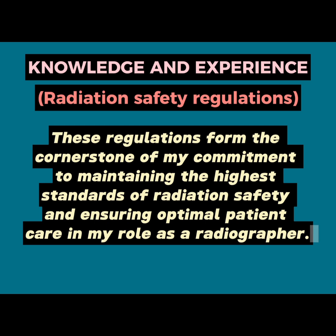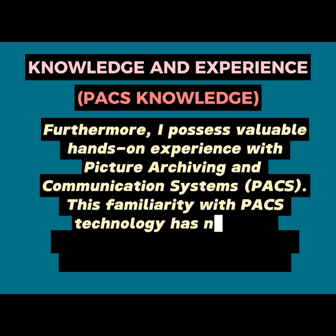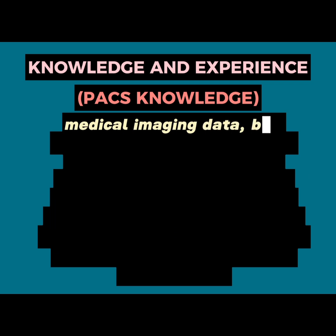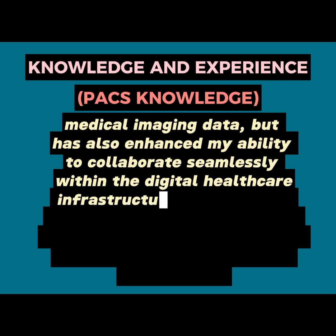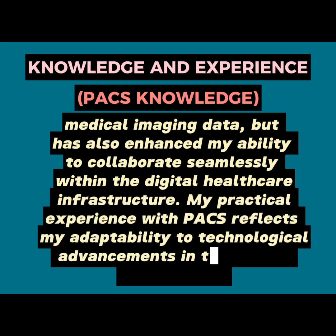Some radiography jobs want you to demonstrate knowledge of PACS, so this is also a great opportunity to include this. This is an example of how you can say this. Furthermore, I possess valuable hands-on experience with picture archiving and communication systems. This familiarity with PACS technology has not only contributed to the efficiency of managing and retrieving medical imaging data, but has also enhanced my ability to collaborate seamlessly within the digital healthcare infrastructure. My practical experience with PACS reflects my adaptability to technological advancements in the field of radiography.